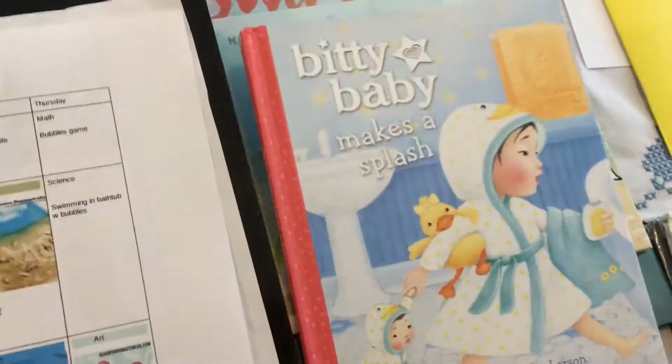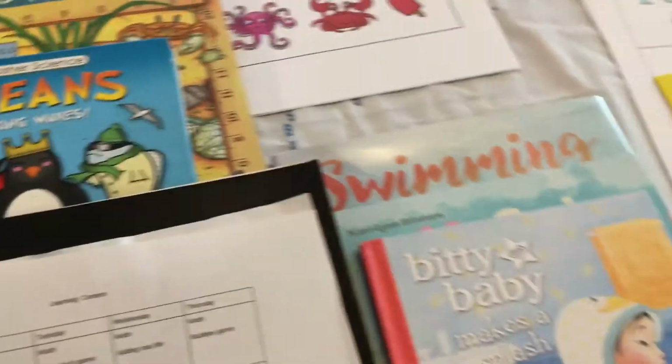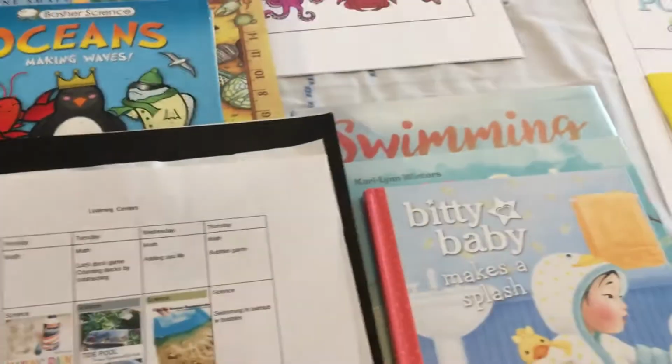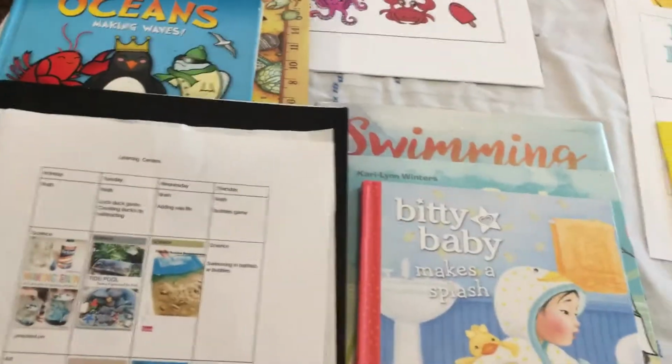This unit was about water. So we had bath time water, water in the ponds, ocean water, and I feel like we had one more. Oh, rainwater. The crazy thing about this unit is we were supposed to do it this week. We got started. We did rain, and that was a lot of fun.